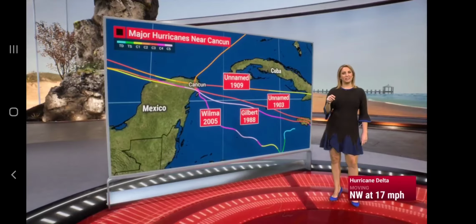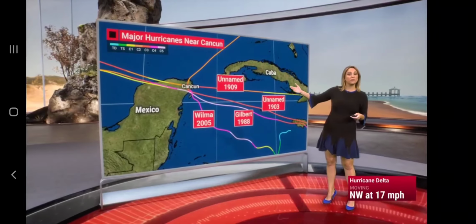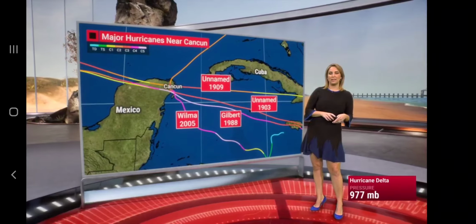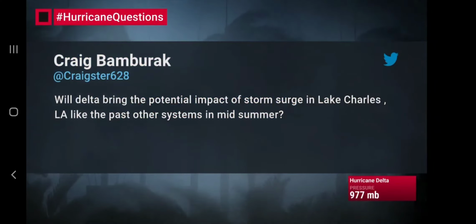However, with this thing back out over the Gulf, we anticipate that strengthening once again. This storm, Delta, now not on the list of major hurricanes near Cancun. We thought this would be the first since Wilma back in 2005, but again, as a strong Category 2, not a major hurricane, Mike, when it made landfall. I think a lot of people saying it's cool with us. 100% cool with us, no question about that.